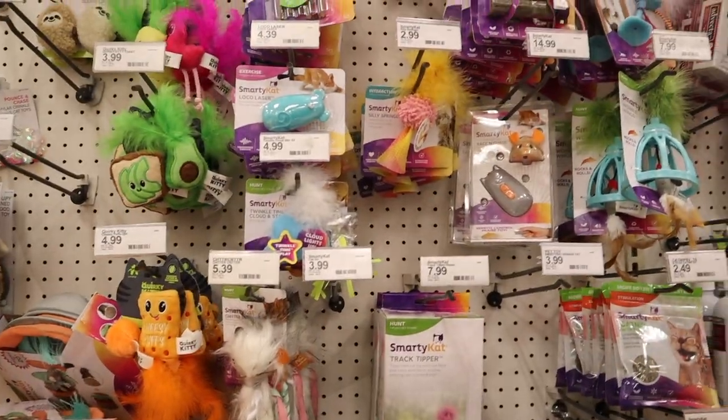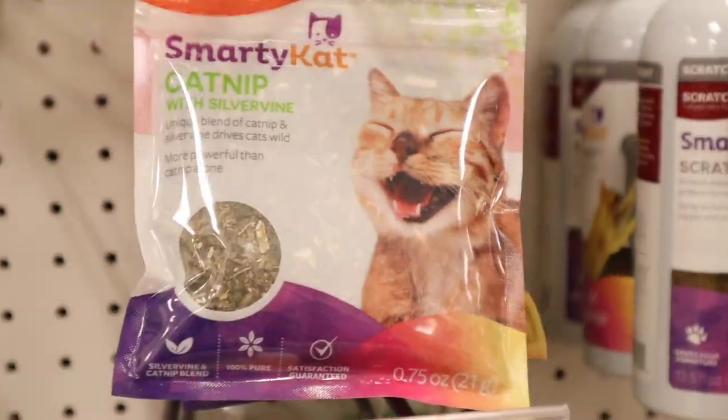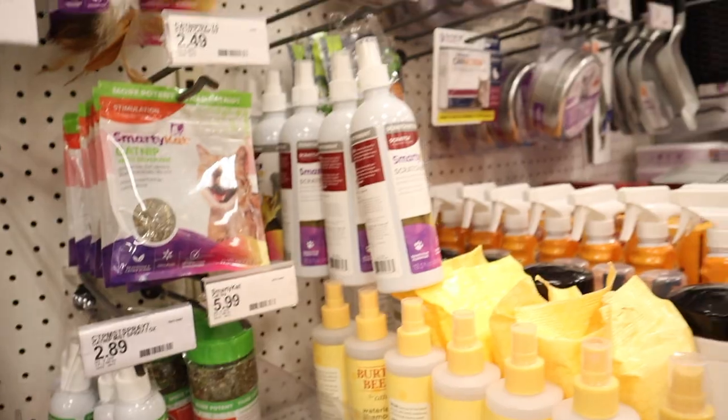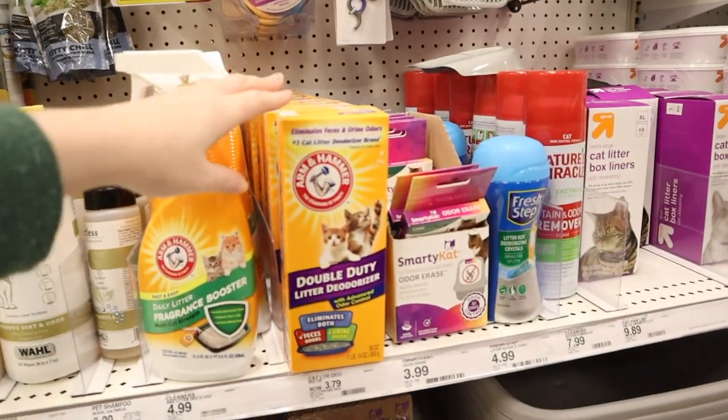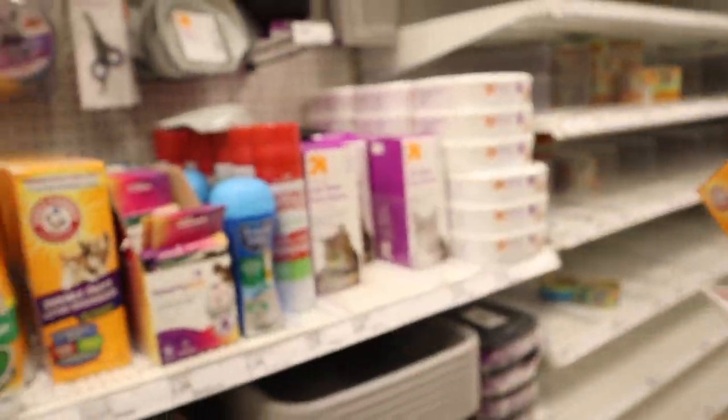Okay, but this cat looks literally high. That's Kitty when we come home. She doesn't like catnip. She doesn't care for it. She's like, whatever. Oh, we need this litter deodorizer. Yeah, we actually do need some of that.